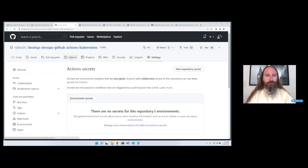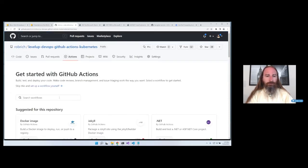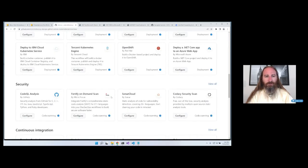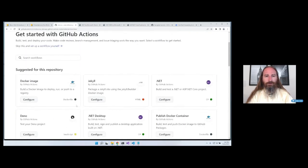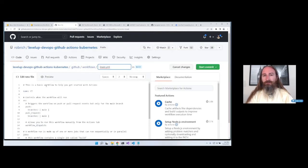Let's head off to Actions and set up our DevOps pipeline here in GitHub Actions. Now there are lots of templates that we could choose from. .NET, publish a container, .NET Desktop, lots of different deployment options, lots of security and continuous integration and automation options, and lots more that we can discover here. Now I'm not going to do that. I will set up a workflow ourselves so that we can take complete control over this.